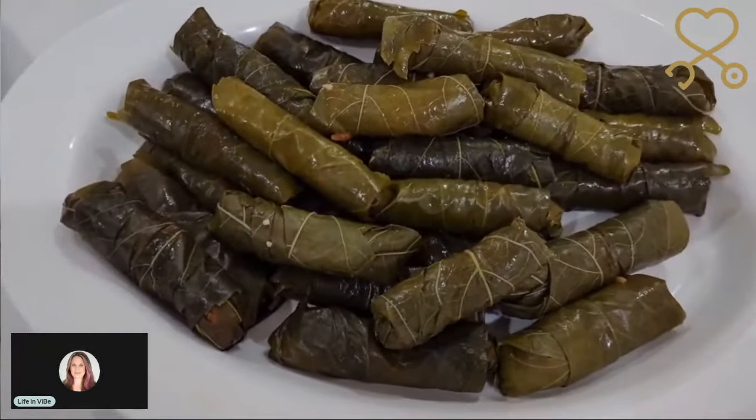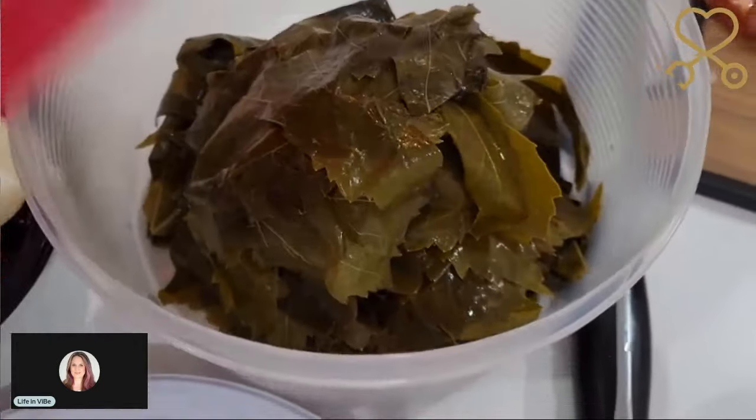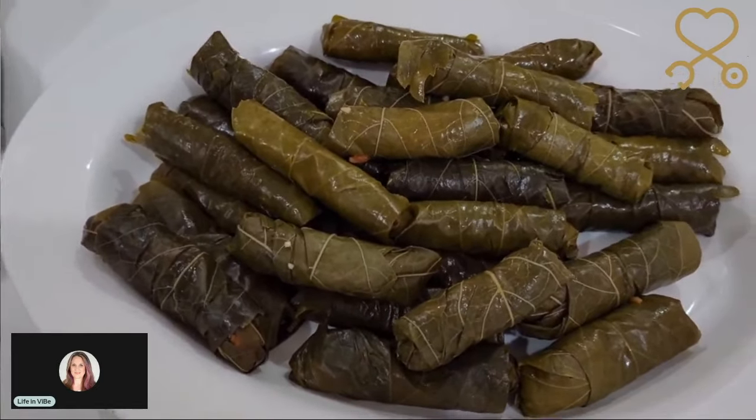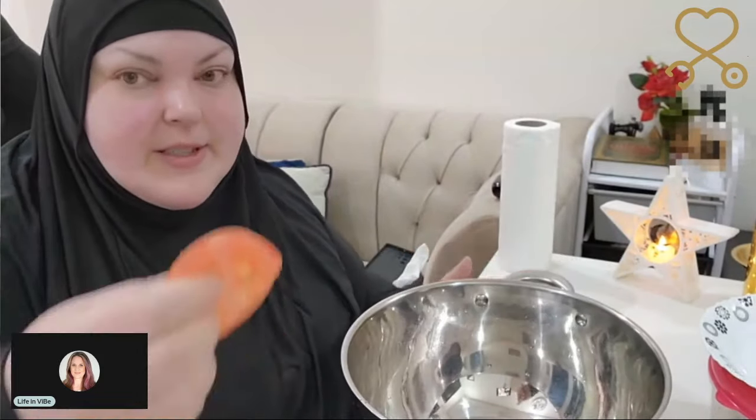So here they are, the rolled grape leaves. So I do have quite a bit of leaves left, but you'll see what I do with them. And now I'm going to prepare the pot for cooking. All right, so here they are. Now I'm just going to layer the bottom of this big pot, okay, with some tomato. So let me just put that down.